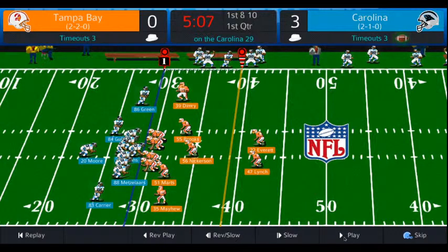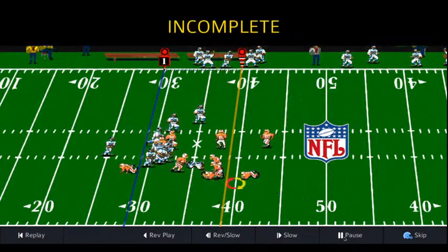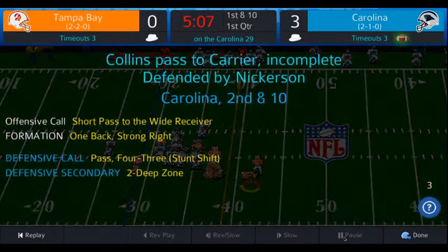We have Collins under center, Moore in the backfield. Guilford and Carrier and Green, your receivers. Metzlar's at tight end. Here's the snap. Collins, short drop over the middle, incomplete as he tries to hit Carrier once again.